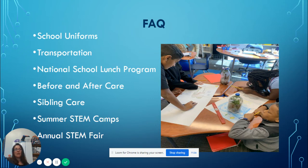We have sibling care because we have a split start time for our school. Kindergarten through 5th grade students start school at 8 a.m. and middle school students start at 8:45. So there's a 45 minute difference between the start and stop times of school. So if you have an elementary student and a middle school student, you can sign your elementary student up for sibling care and they can wait on their middle school sibling to ride the bus home together.